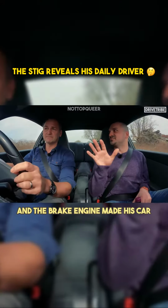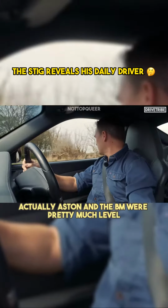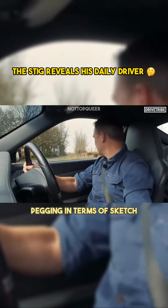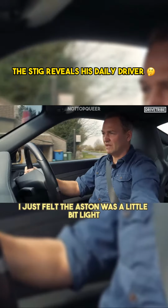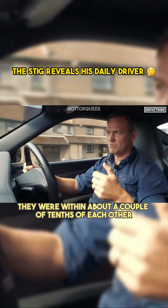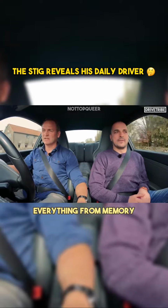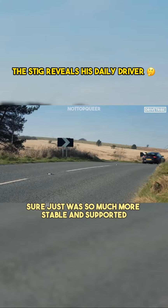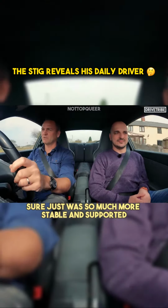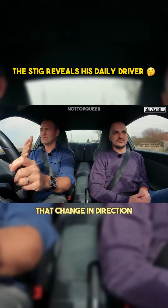And the braking was amazing. What was the sketchiest car out of those three? Actually, the Aston and the BMW were pretty much level pegging in terms of sketch. I just felt the Aston was a little bit light, but on the stopwatch they were within a couple of tenths of each other. From memory, the Porsche was a massive jump ahead. It was so much more stable and supported in a lot of those quick corners where we changed direction.